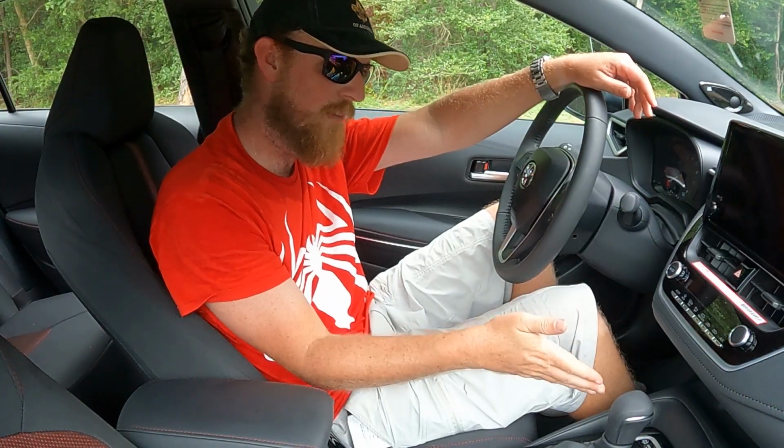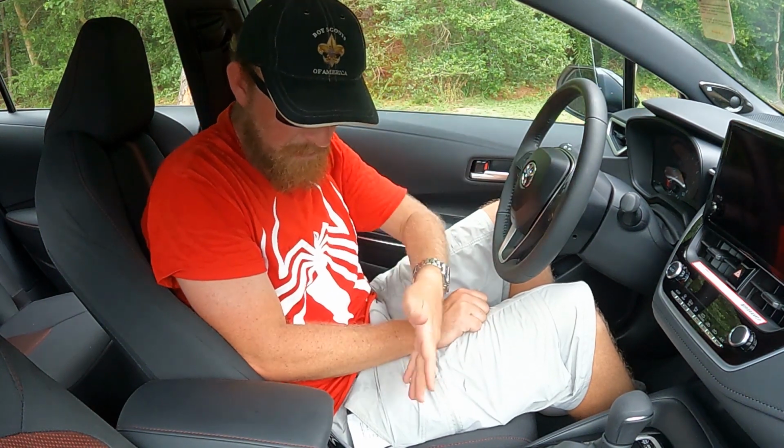But in the middle, I have drive mode, traction control, brake hold, my electronic parking brake, a couple of sizable cup holders, and a gear stick in the middle. You think that would be about it, right?